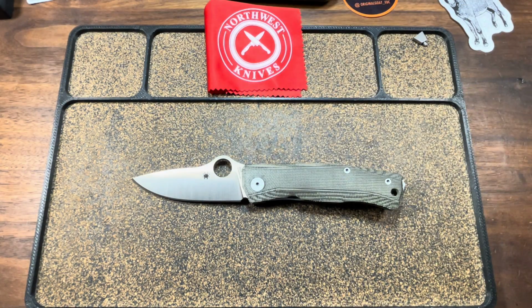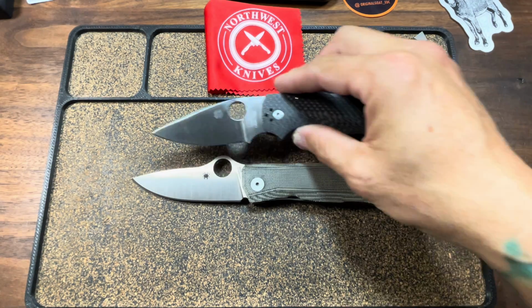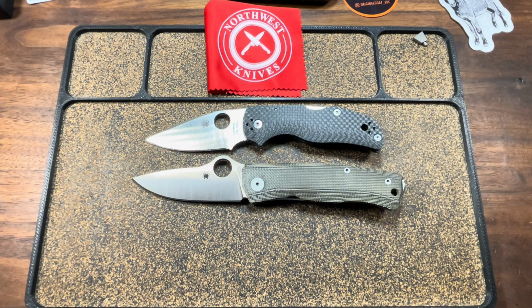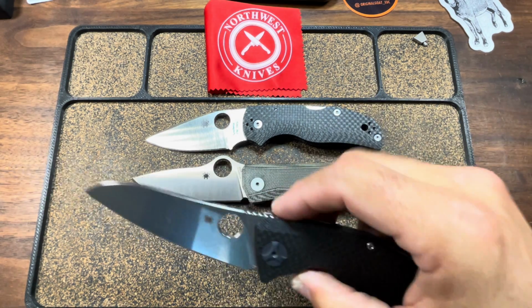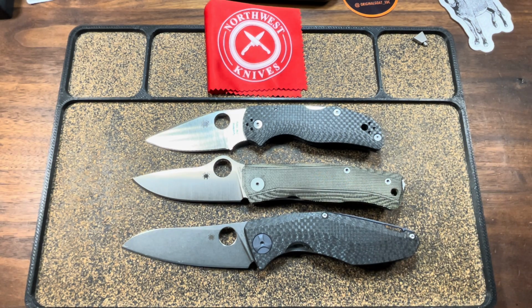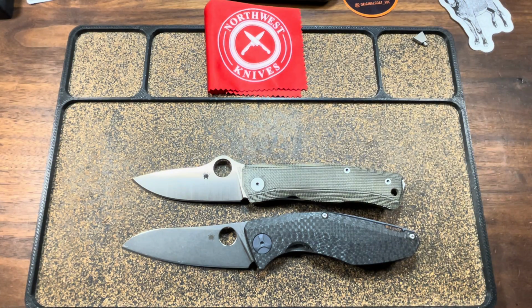Let's do a couple more, shall we? How about one of my favorites, the Native 5 in fluted carbon fiber S90V. Then we got one of my very first grails from Spyderco, which was this beauty, Dmitry Sinkovich design, Spyderco Drunken. So here we see the Spymyto up against those.